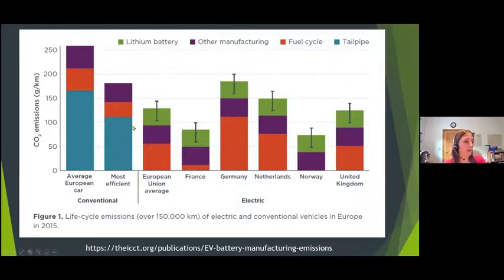And you will notice there is a red bit on the petrol or diesel car section as well. That accounts for the carbon emissions related to processing and transporting the petrol and the diesel. But as you can see, there's another factor to consider, which is the emissions generated by the manufacture of the car, which is also very significant. That's the purple bit. And for the electric vehicles, the green bit is the carbon emissions from the manufacture of the battery.